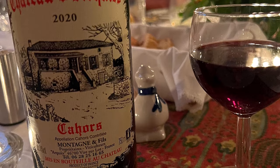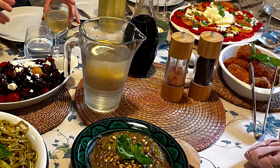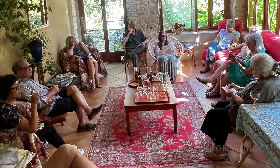Rich, delicious. There's a pear in a bottle that grew there, and then they put the alcohol in it. Fresh vegetables, everything is as local and perfectly organic as you can get it. These desserts are like a work of art. Every evening before dinner, we all collect and they bring together wine and refreshments just to sort of regroup and refresh before dinner. It's very nice.